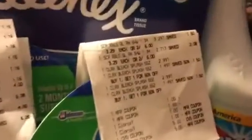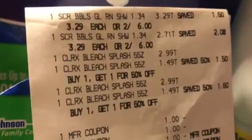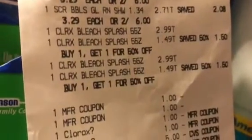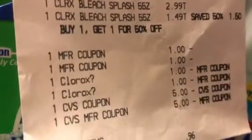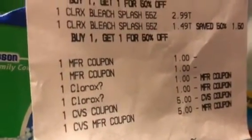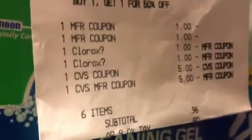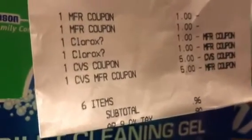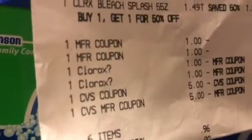Okay, and my last transaction is right here, where I did the Scrubbing Bubbles for $6 and I did the Clorox bleach, $2.99, and the other one half, buy one get one half, and there's my totals. $1 off on the Scrubbing Bubbles each, that's in today's SmartSource inserts. The Clorox had $1 off of each, buy two, take $1 off, and then I had $10 Extra Bucks, and then there's the subtotal, 96 cents. And got back a $4 ECB.